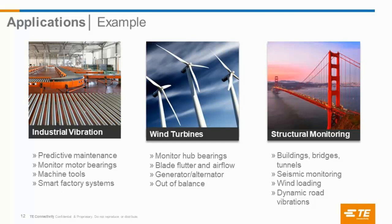They monitor the bearings. There's bearings in the hubs. There's a lot of generating equipment in that pod that exists on top of the stanchion there. And they want to make sure all that's working properly.